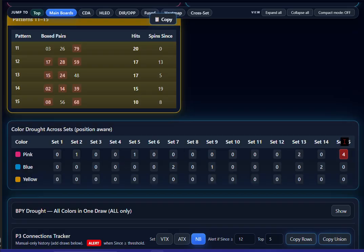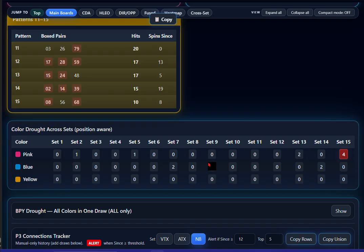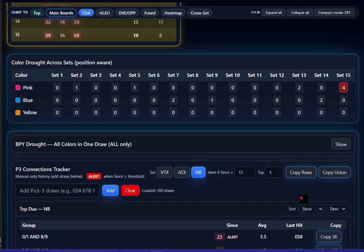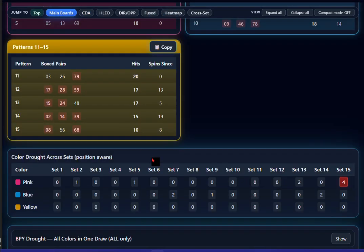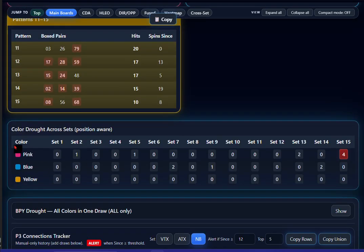So as you can see, there has not been a pink 15 in 4 draws. And for the evening, there were numerous pinks, and they're all gone. So, yeah, pretty sweet. And they were all threes, and that was for the evening alone. But anyway, a lot of times you want to look at the combined. So this is combined. So we're going to start off with this color drought. Check that out. 15 pink.